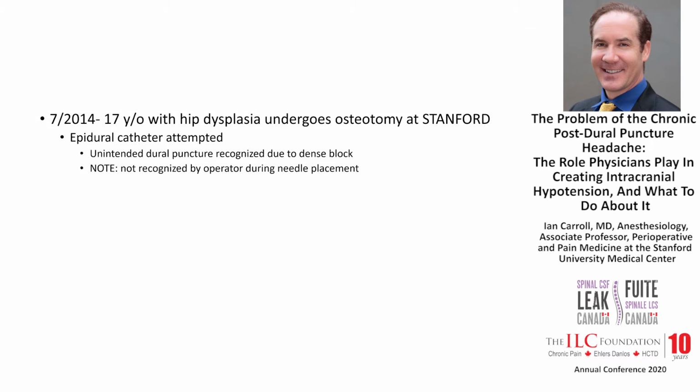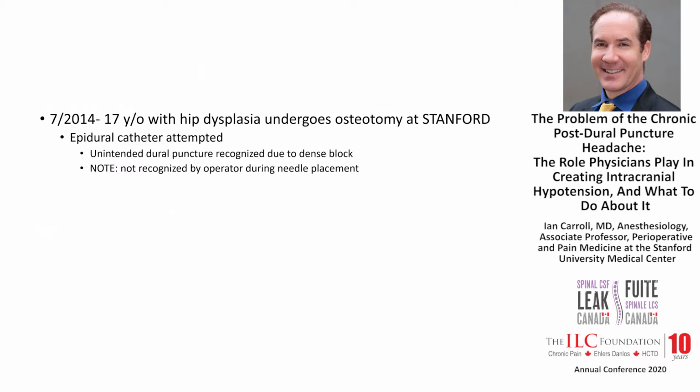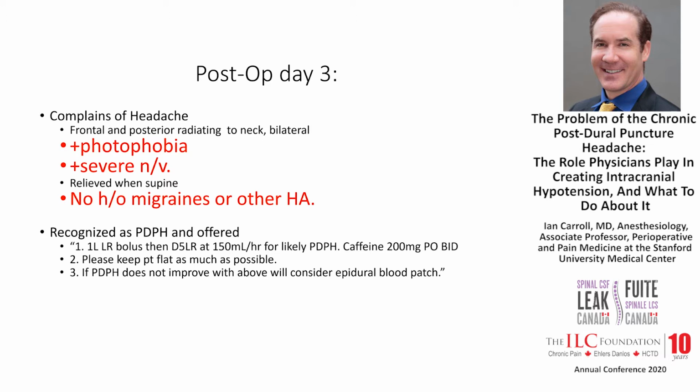Interestingly, they did not recognize the accidental dural puncture from fluid flowing back the epidural needle, but when they threaded the catheter and dosed it, they had an unexpectedly dense block, which can happen when you accidentally put an epidural catheter into the intrathecal space. The only difference between that is a couple of millimeters. An epidural catheter sits outside the bag of fluid. An intrathecal catheter sits inside the bag of fluid. You push that needle just a little too far when you're doing an epidural, and boom, you have penetrated the dura. It was not recognized by the operator during the needle placement. Only afterwards, when the block was much denser than expected, was it recognized.